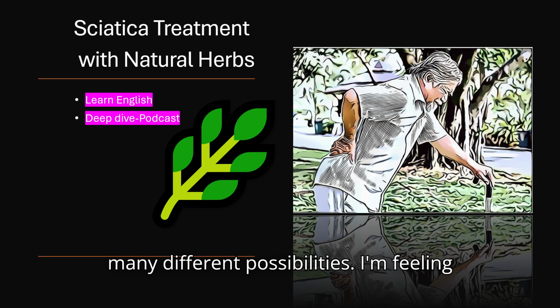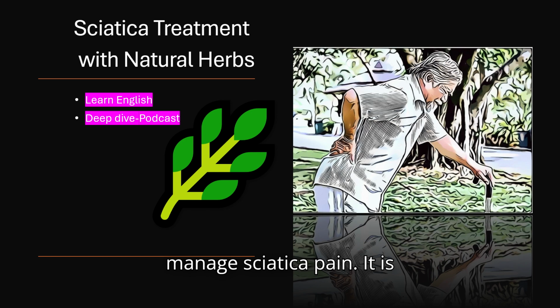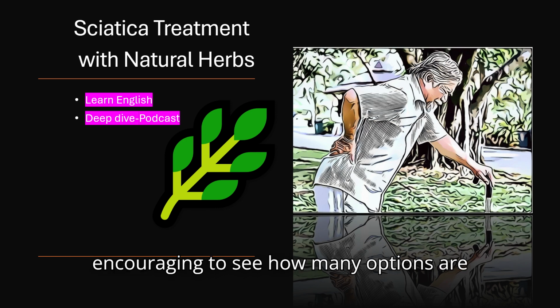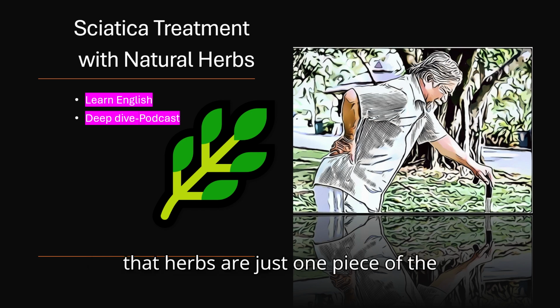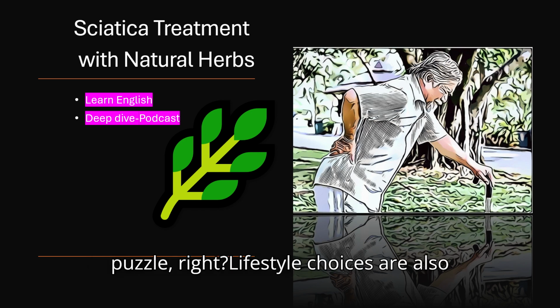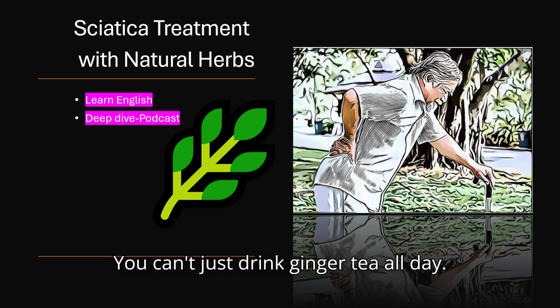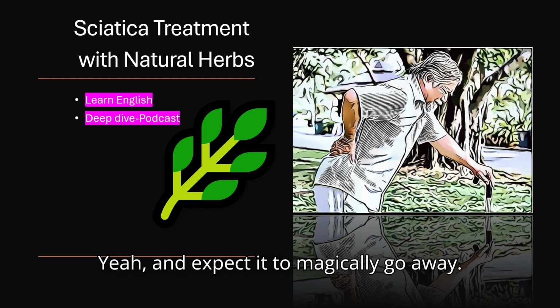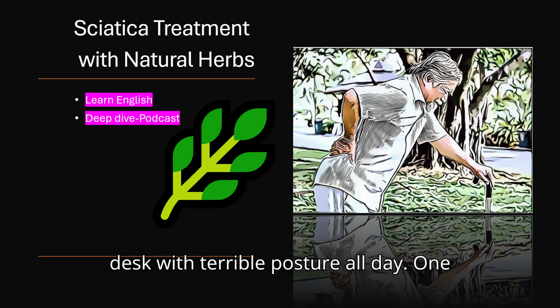So many different possibilities. I'm feeling optimistic that there are natural ways to manage sciatica pain. It is encouraging to see how many options are out there. And it's important to remember that herbs are just one piece of the puzzle. Right. Lifestyle choices are also a big part of managing sciatica. You can't just drink ginger tea all day and expect it to magically go away. Exactly. Not if you're also sitting at your desk with terrible posture all day.